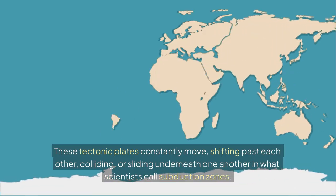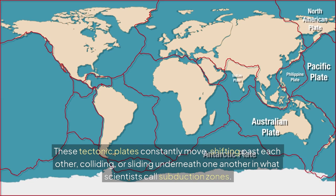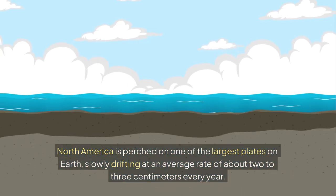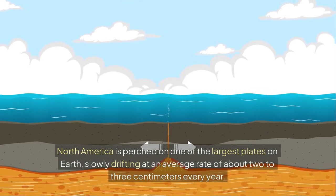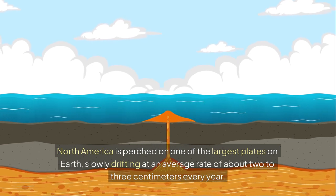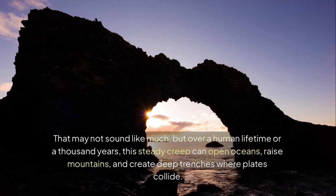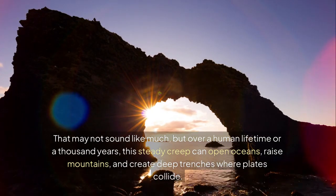These tectonic plates constantly move, shifting past each other, colliding, or sliding underneath one another in what scientists call subduction zones. North America is perched on one of the largest plates on Earth, slowly drifting at an average rate of about 2 to 3 centimeters every year. That may not sound like much, but over a human lifetime or 1,000 years, this steady creep can open oceans, raise mountains, and create deep trenches where plates collide.